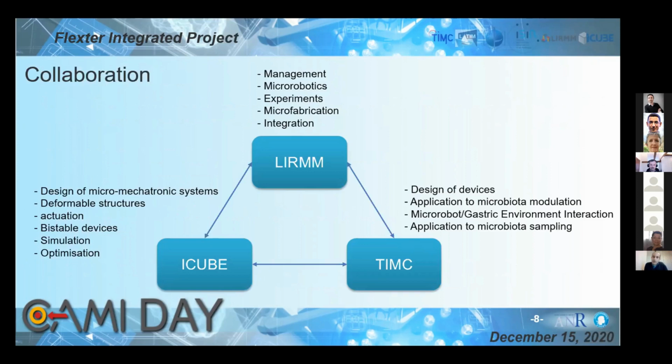This work was made possible by sharing the multidisciplinary skills of the 3 laboratories in the field of miniaturization, system design, additive manufacturing, mechanical simulation and optimization, biology, and experimental development. Several projects have been developed in Flexter, but we have chosen to focus our talk today on the design of capsules for intestinal microbiota sampling.